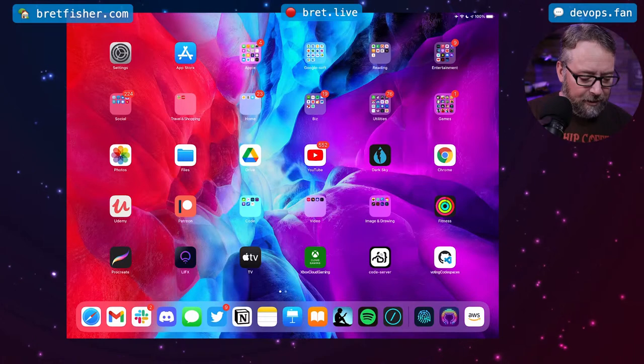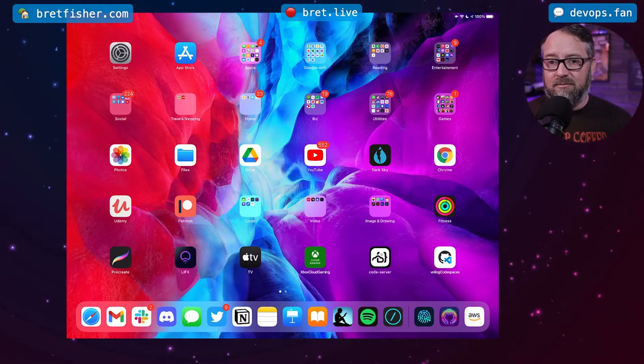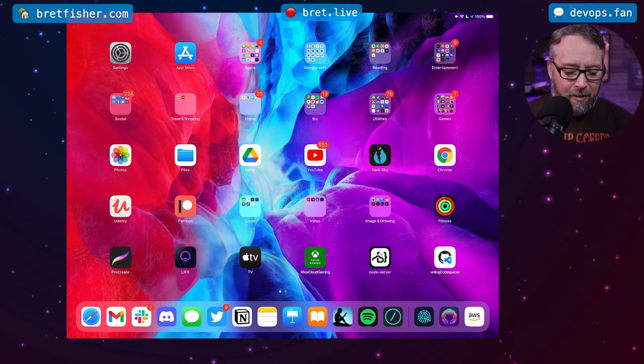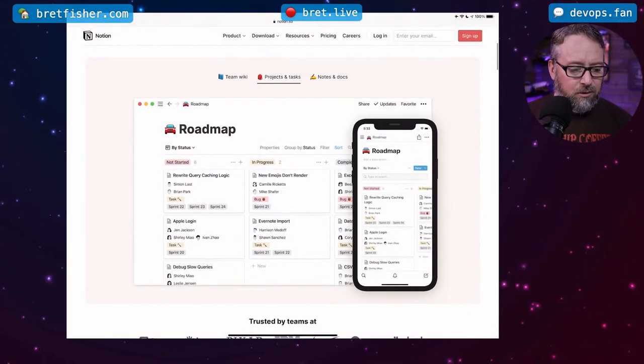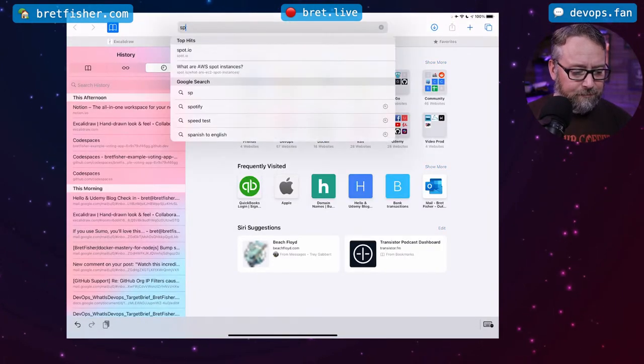And next up, I'm going to spend a lot of time on VS Code, because I think that's the future of where I'm going to be spending a lot of my time on an iPad. But for the last few years, I've been in Blink Shell. So if you haven't heard of Blink Shell, it is iPad specific.